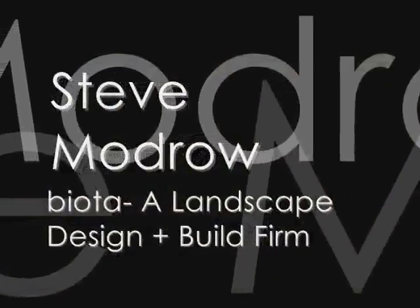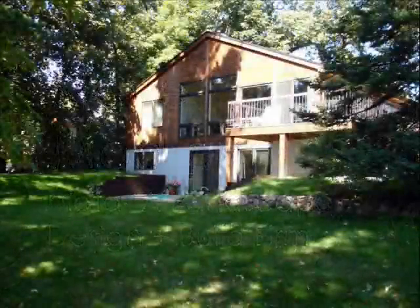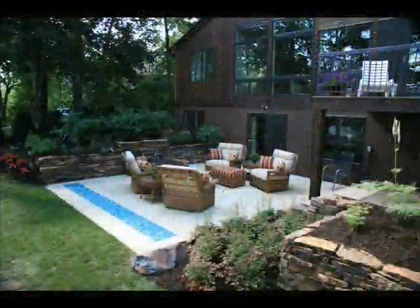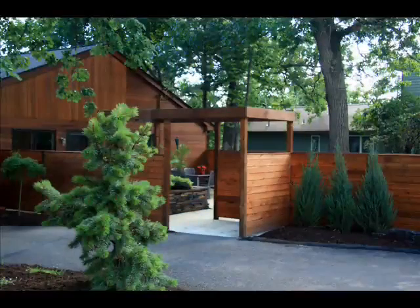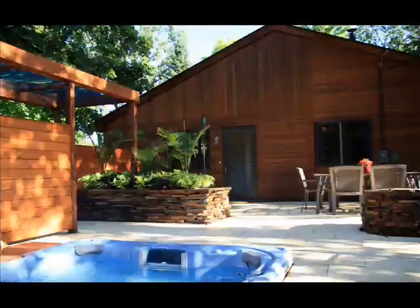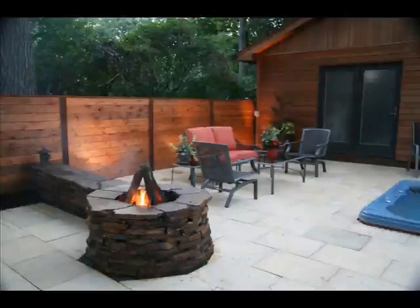Steve Madrow of Biota, a landscape design build firm, receives a Merit Award for using warm, natural materials with a modern and minimal sensibility to create a design with clean-lined aesthetic while keeping the park-like setting. The judges praised the stonework, the beach access, and the well-thought-out functional spaces. The spa area and fire pit are great design aspects of the site.